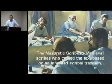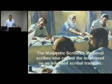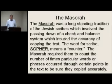The Masoretic scribes were medieval scribes who copied the text based on an inherited scribal tradition called the Masorah. The Masorah was a long-standing tradition of the Jewish scribes. It involved the passing down of a check and balance system which ensured the accuracy of the copying of the text. The word for scribe is sofer, which means a counter, because he was always counting the words and phrases and letters to make sure that he had an accurate copy when he was making the copy.